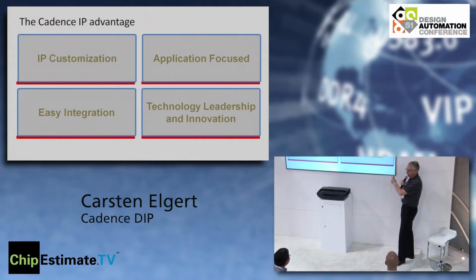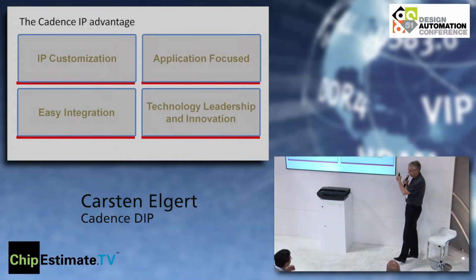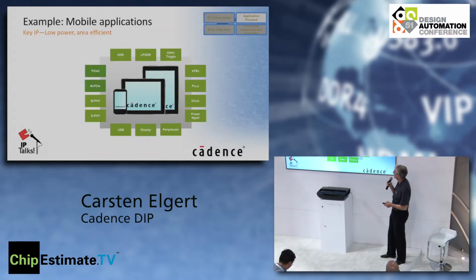Also, when it comes to teaming up with a company to make sure you are on the same path moving forward, the company which is providing the IP, so that you have a match there. Let's look at some examples.